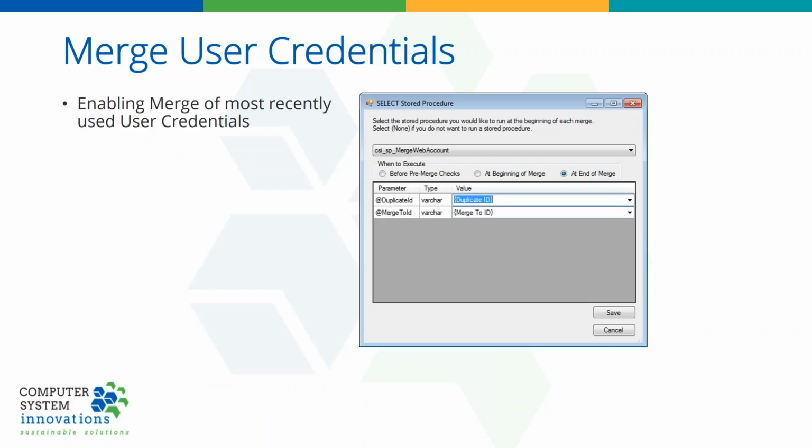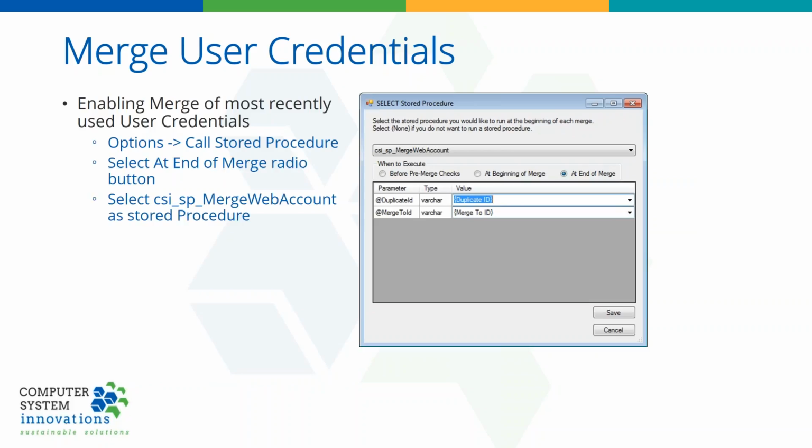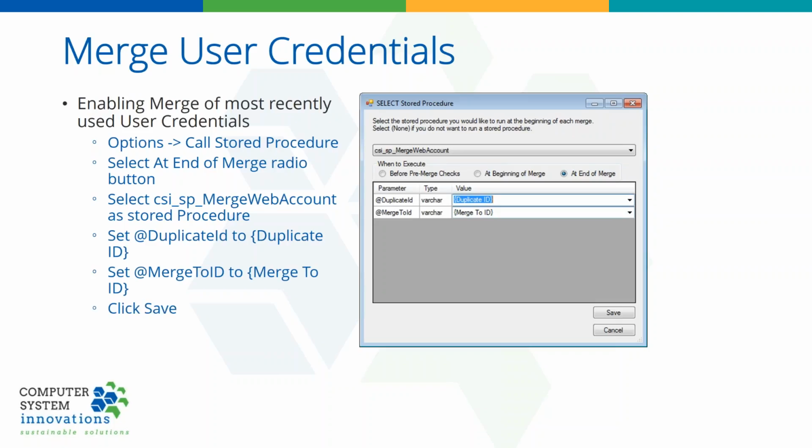Once again, to put this in, I'm going to give it to you right here. You go to Options, Call Stored Procedure, select at the end of the Merge radio button, select that little CSI Merge web account that we have in there, set your duplicate ID to duplicate ID and your merge to ID to merge to ID, and hit Save. And that is now turned on.